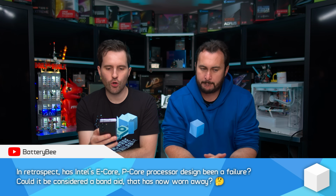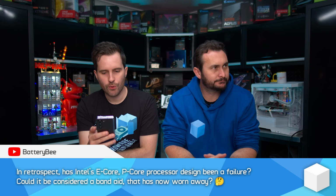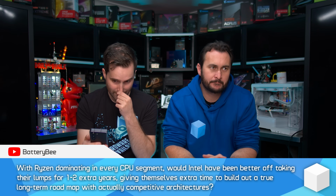No. In retrospect, has Intel's E-Core P-Core processor design been a failure? Could it be considered a band-aid that has now worn away? With Ryzen dominating in every CPU segment, would Intel have been better off taking their lumps for 1 to 2 extra years, giving themselves extra time to build out a true long-term roadmap with actually competitive architectures?